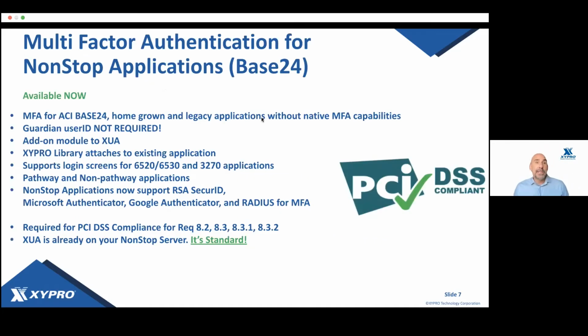Okay, jumping straight into it. Multi-factor authentication for nonstop applications. This is something that's been a desire for a lot of our customers for a very, very long time. XYPRO's always supported multi-factor authentication into the operating system. So with XUA that's already available on your system at no cost, you've got the ability to integrate your nonstop with two-factor authentication and multi-factor authentication. With this enhancement, this add-on module to XUA, that same capability for multi-factor authentication that you're used to for the operating system can now be integrated with your nonstop applications.